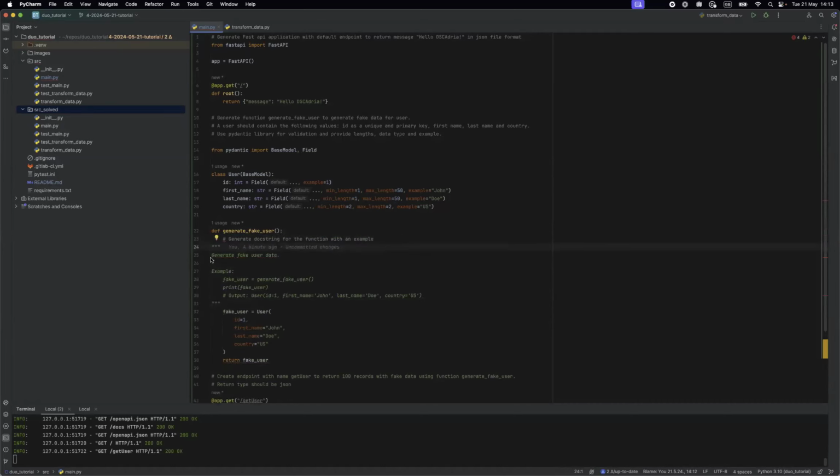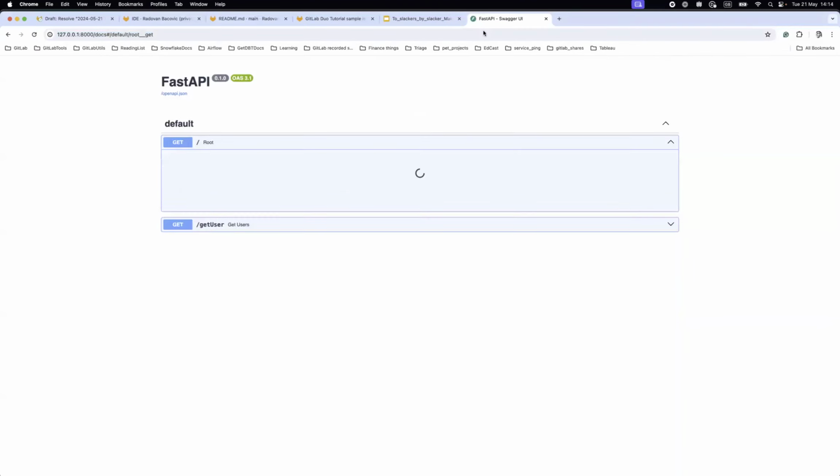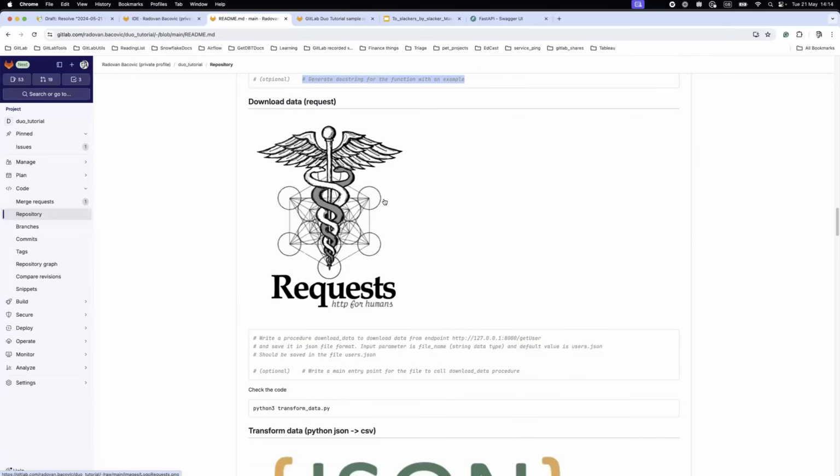This was my mistake. So I want to lint it a bit. And this looks much better. Also, if I go here, automatically I will have my endpoint. Well, that's fine for now.